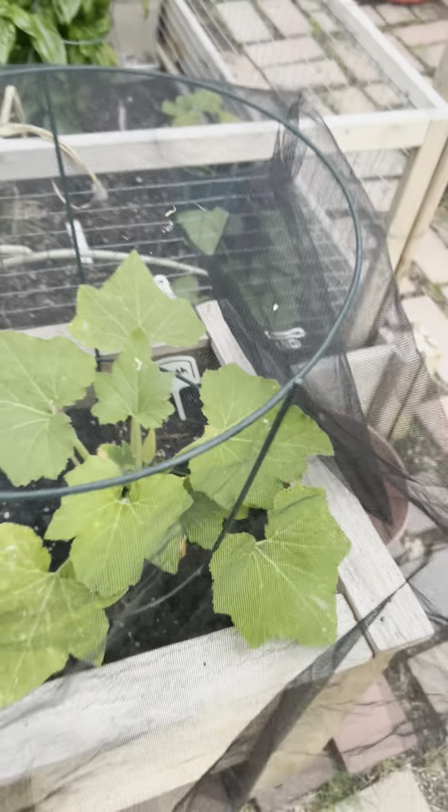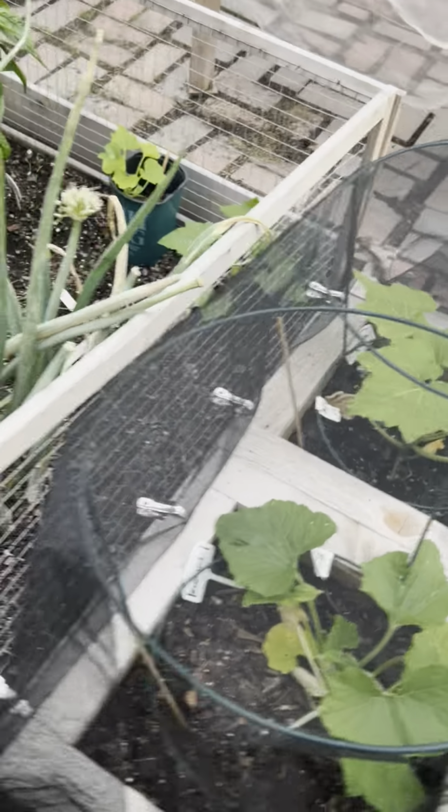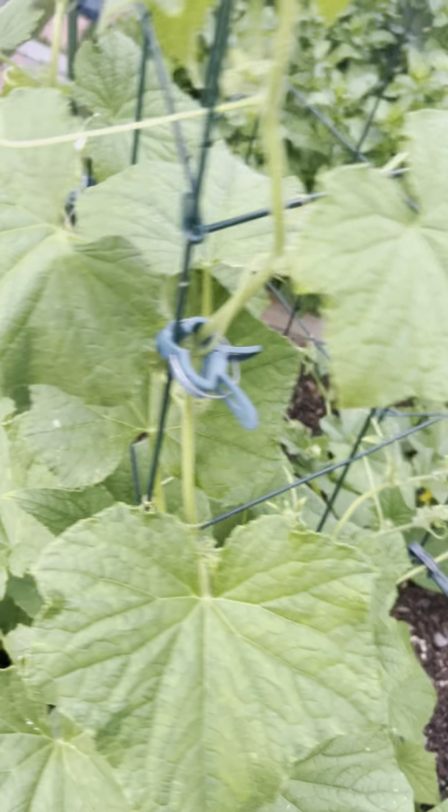Now, I have them under the net because of that dang white butterfly. So I will have to pollinate them once they start to open with the toothpick. You know what I mean.